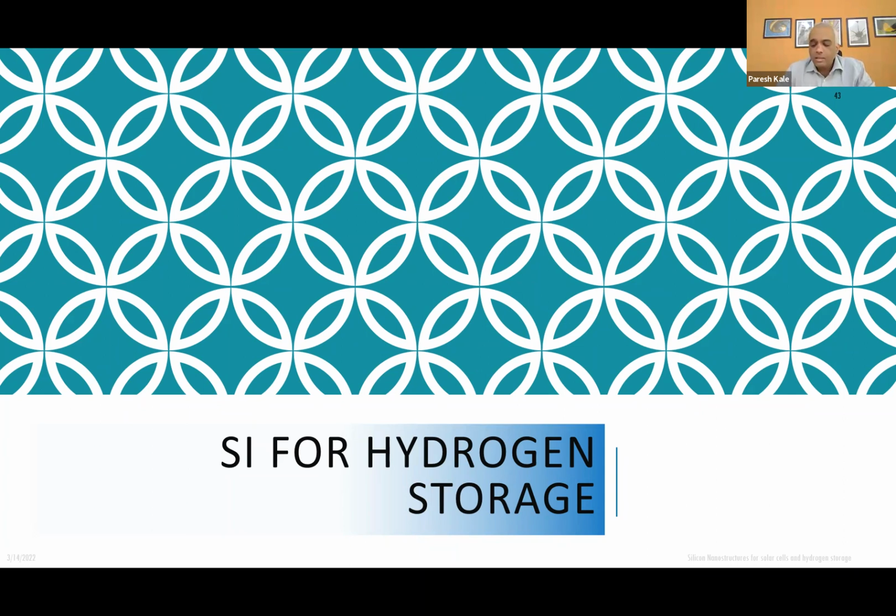But then, of course, the problem with silicon for hydrogen storage is its surface area. Bulk silicon you cannot use. So we were trying quantum dots of silicon for hydrogen storage, and now we have started using other nanostructures as well. In this session, I'm going to talk about how these properties of silicon nanostructures can be exploited for storage, and how we can choose which structure is the best.